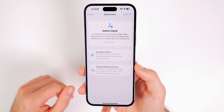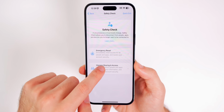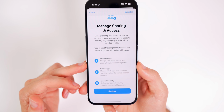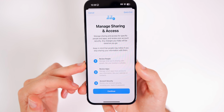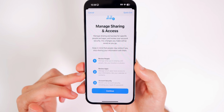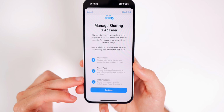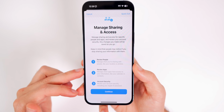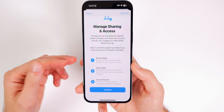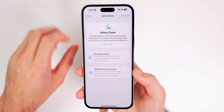So if you want to see it all in one area, you can go to the safety check right here and go to manage sharing and access. You can see that this feature is going to walk you through what people have access to your location and photos, the applications that have access to your information like your calendar or contacts, and also review your account security, including your Apple ID password. So this is also something you might want to go through to potentially disable certain features and locations from applications or people, which of course will always reduce your battery usage.